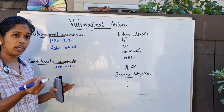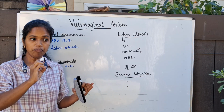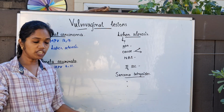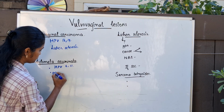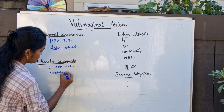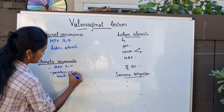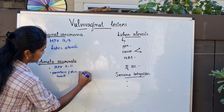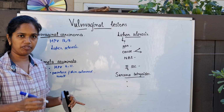What is Condylomata acuminata? Just these painless warts that we see in the vulvovaginal region, that is known as Condylomata acuminata. So it will be painless warts, and it can be either skin colored or a bit dark colored. So what is the problem with this?